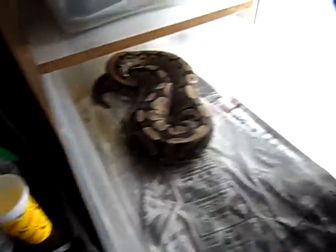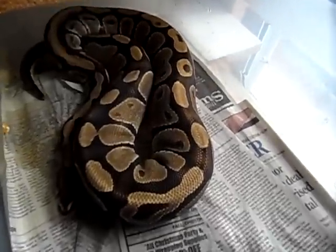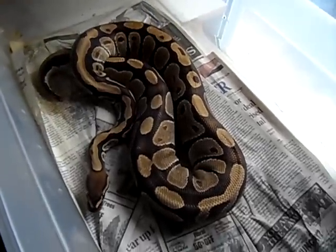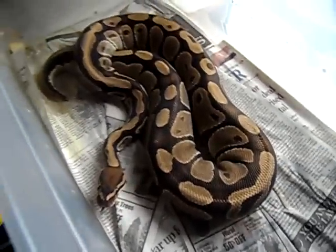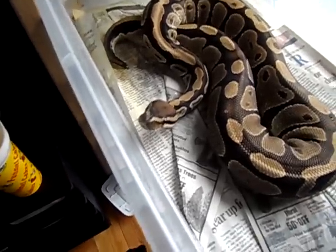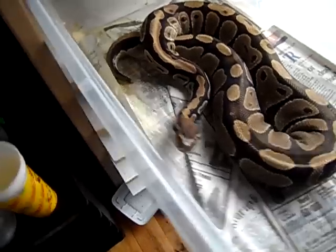I'll show one more animal actually real quick. You guys have seen her before in my last video. She's paired up a bunch with my pastel. Now this is just a normal female. Nothing crazy with her, but you can see she is definitely glowing. Her head pattern is almost red. Definitely ready to go. I was palpating her yesterday. Felt probably 4 or 5 good-sized lumps, but she hasn't even done her pre-lay shed yet. So she's probably still got another few weeks in her before anything even happens.